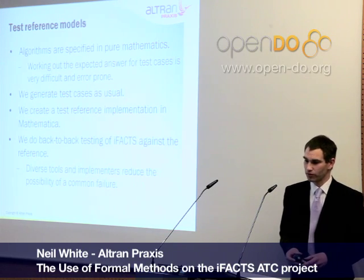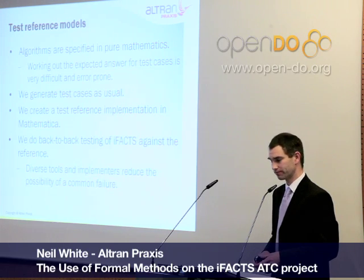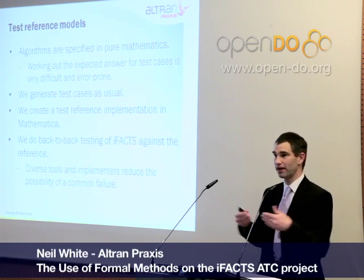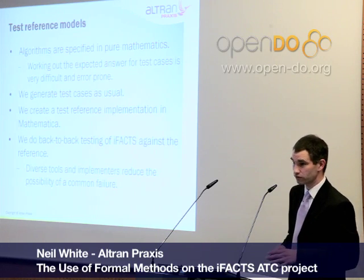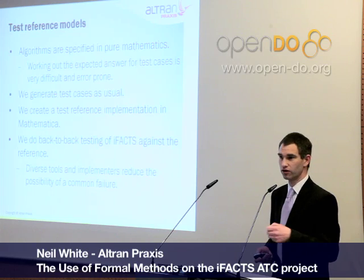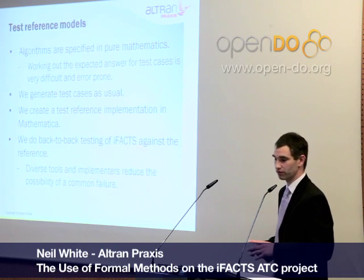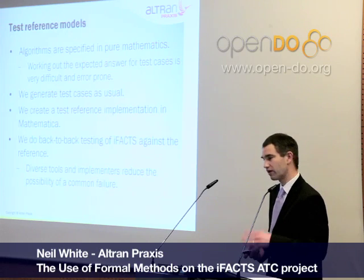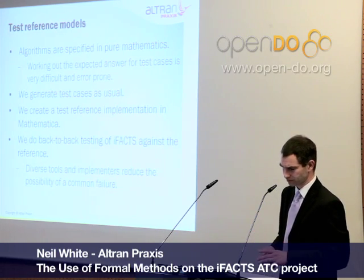And then when we want to run our tests, we run them back to back through the real system and through the reference model. And obviously what we do at the end is we compare the answers to make sure they're tolerably close. You do get differences, of course, because Mathematica has a perfect real number representation, whereas Ada's real numbers are a model. So you'll get differences because these are real number algorithms. We have a model of error bounds, so we know what is tolerable.